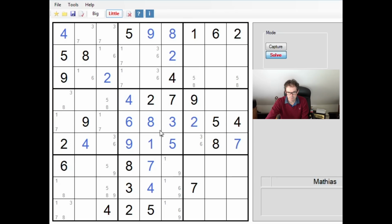But there is something interesting going on in terms of the 6s especially. If we look at these 6s, all interact with each other, and in fact there's only 2 places for a 6 in column 3, look. So if this is a 6, this is a 3, this is a 6, and that would become a 1. Not sure where that goes from there, but if this is not a 6, this has to be a 6, this is a 3.